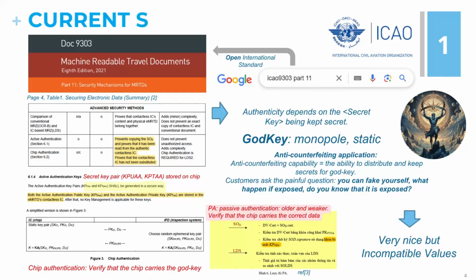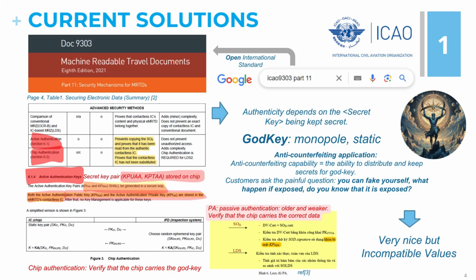I also point out here that one of the strongest identification solutions today is the ISO 9303 standard. This is the international standard for electronic passports issued by the International Civil Aviation Organization, abbreviated as ICAO, the 8th edition released in 2021, which is new and recent. According to this standard, the authentication of the chip attached to the passport is performed based on the active authentication algorithm, AA for short. AA relies entirely on a secret key that is kept secret.